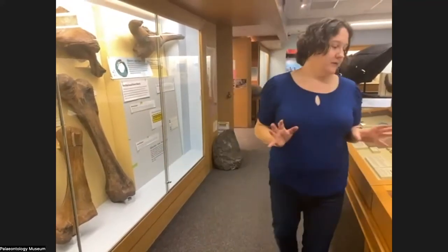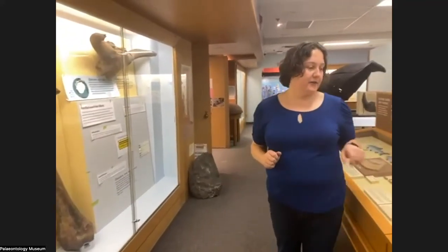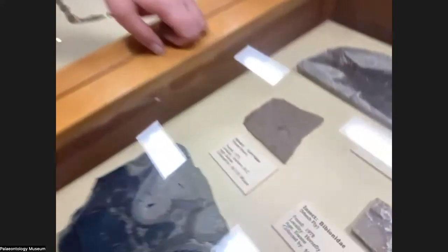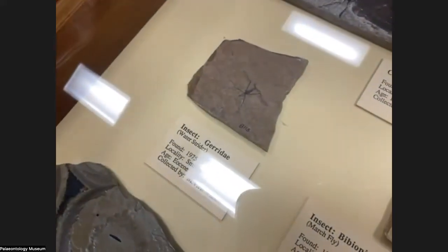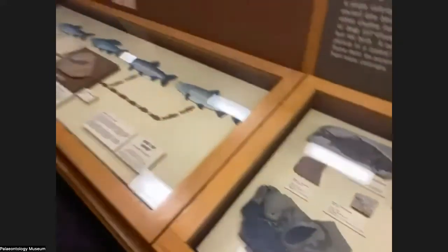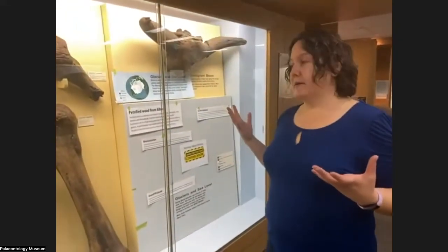Okay, so things that we do have in Canada that are spectacular are lake deposits. Dr. Wilson was collecting fish and other things in the environment in lakes. So you can see a water strider there. It's very similar to water striders that we have today. We do have some of those big mammals like they do at the RAM, okay?